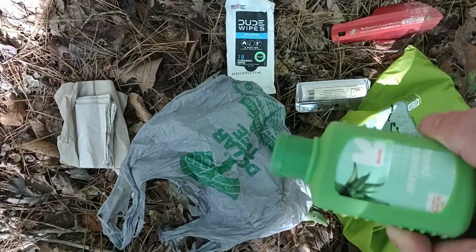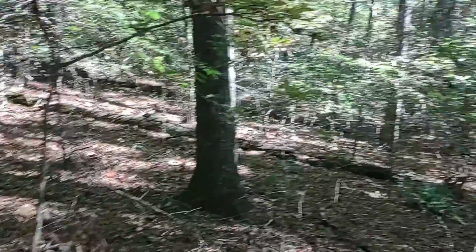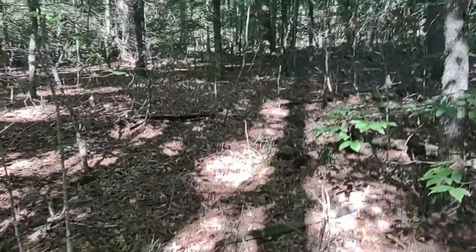Okay. Our spot is right over here. It's secluded, quite a ways from the trail. No one can see me. No one's going to step in it. Good to go.